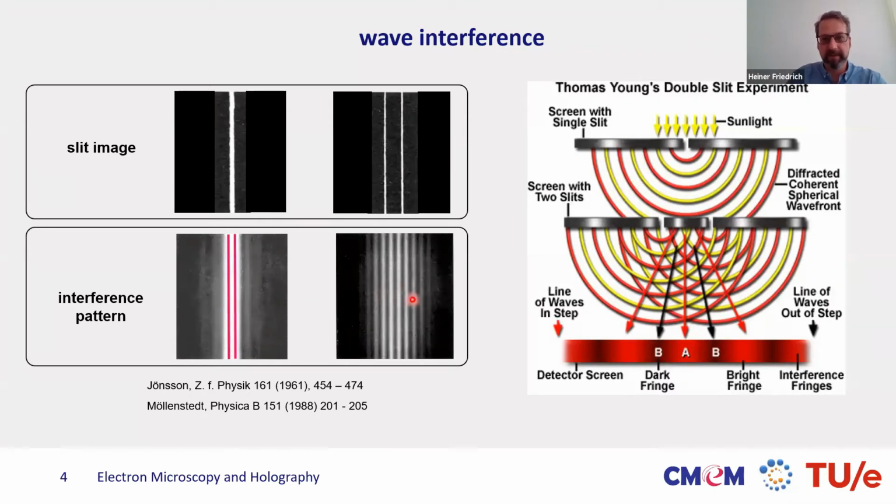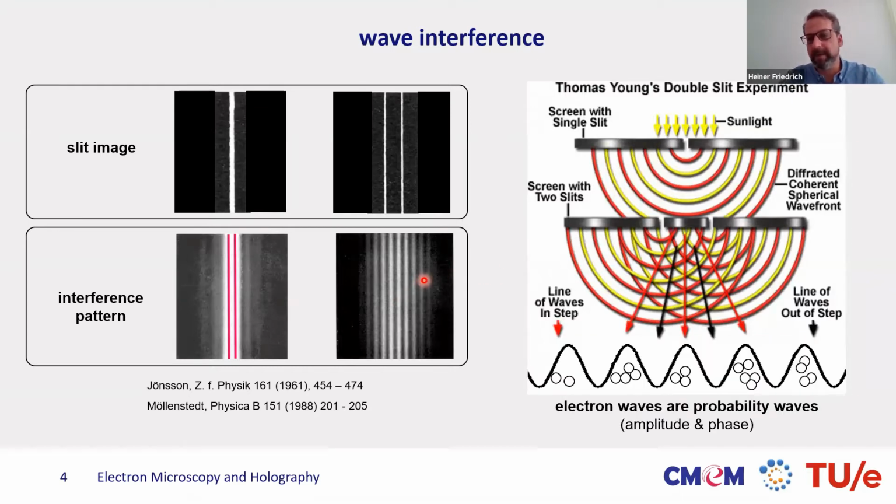But what we can see already in these very beautiful experiments is that the double slit experiment also works beautifully for electrons. But there is one difference in interpretation when comparing light waves and electron waves. It is that electron waves are actually probability waves, so that bright fringes correspond to many electrons hitting the screen at this given point, and for destructive interference, actually no electrons hitting the screen.